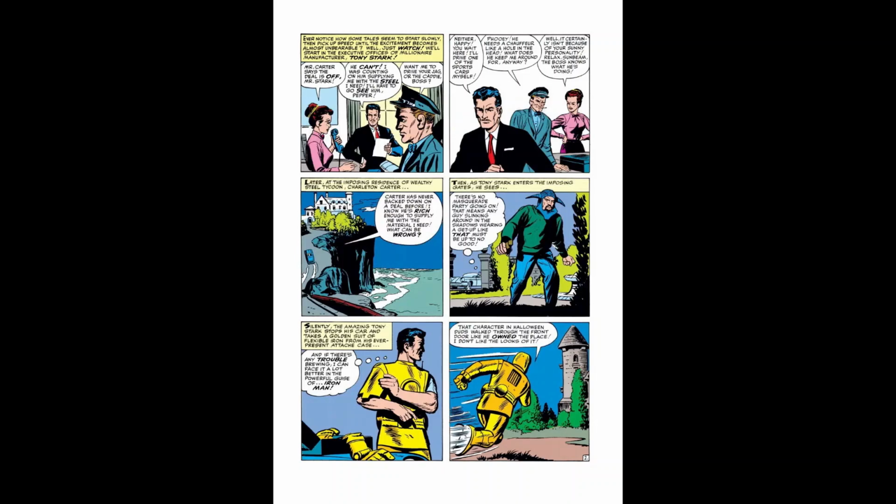But when he gets there, he spots a strangely dressed figure lurking around the mansion. Assuming he's up to no good, Stark decides to change into Iron Man and investigate.